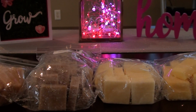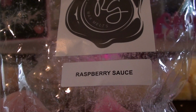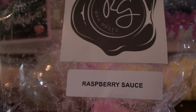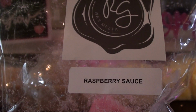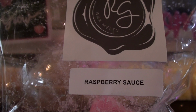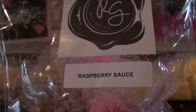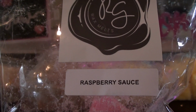And the last one I got is Raspberry Sauce. I kept holding off on buying this one because I just didn't know. What I want to do is try to recreate Gryffindor from Super Tarts. I know that sounds terrible. I keep talking about Super Tarts. This is a Rosegirls haul. Get it together. But anyways, that's a lemon cheesecake with raspberry glaze on top. So I wanted to take a lemon, a cheesecake, and this raspberry sauce and try to make my own Gryffindor, because Gryffindor was a super big disappointment.